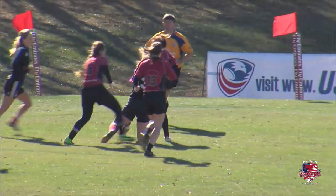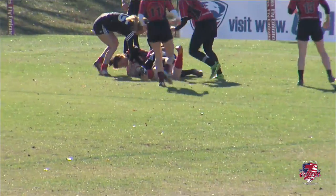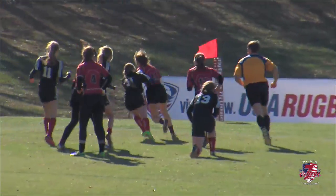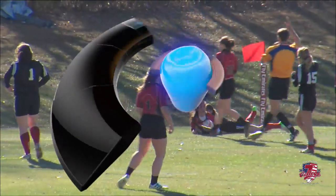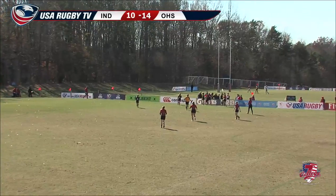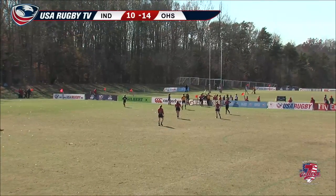And there's the replay here. We see Hale taking it in. She's been very much a live wire during this period and picked up going the blind side. Lovely bit of work there, diving over. And the kickoff has been made. It's bouncing into touch, and it will be a line out for Ohio State.